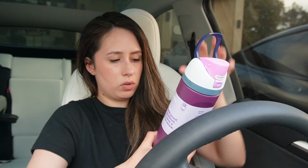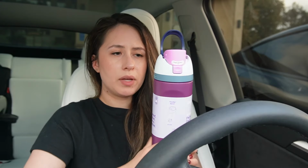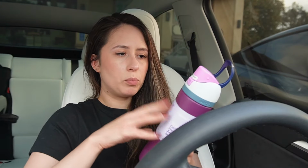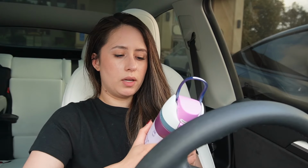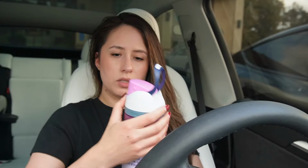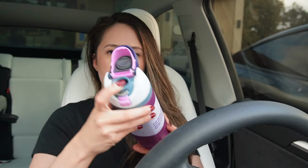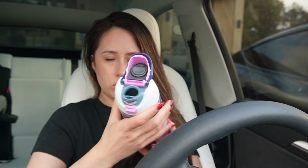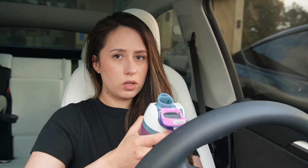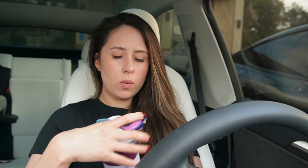Anyways, I'm gonna go to Target after this and return this water bottle because it is not the color I wanted. I don't know why. I'm not a purple person, so I don't know why I got it. But it's the 24-ounce water bottle, and it's so cool because it pops up. And then this is actually the straw, so you can just go and drink out of it. But I just didn't like the color, so I'm gonna return it.